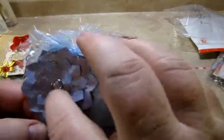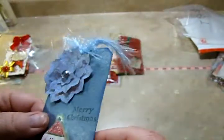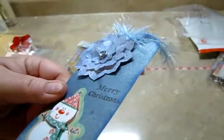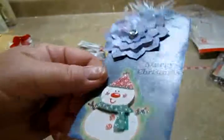And this one's from Leia Douglas. Look at this. So gorgeous. Look at the way she did the flower. There's 1, 2, 3 layers and a little bling brad in the middle to match. Isn't that gorgeous? And she's used metallic blue inks. Can you see how shiny that is on the back?